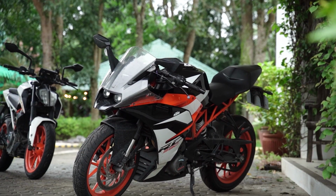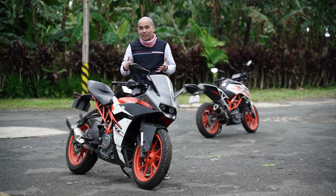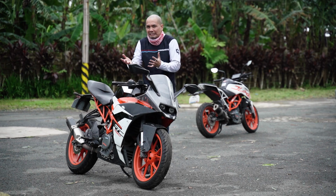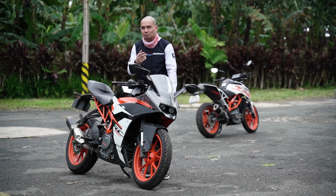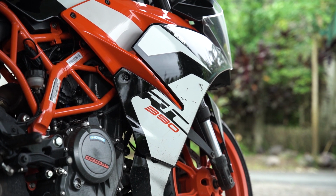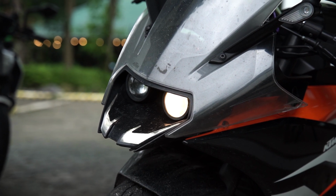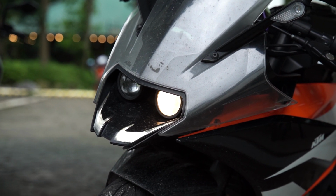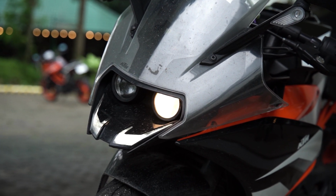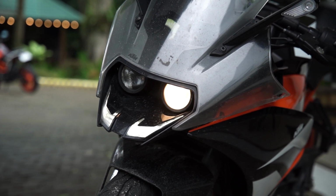KTM's RC range of bikes is some of the most dedicated models in the sport bike category. RC actually means race competition. But isn't a race technically a competition? The fairings are sharp and very aggressive. It takes KTM's ready-to-race motto very seriously. You also get a very large windshield that continues the lines from the fairings and the now iconic dual halogen projector headlamps that characterize the RC, as well as integrated turn signals that can be found in the mirrors.